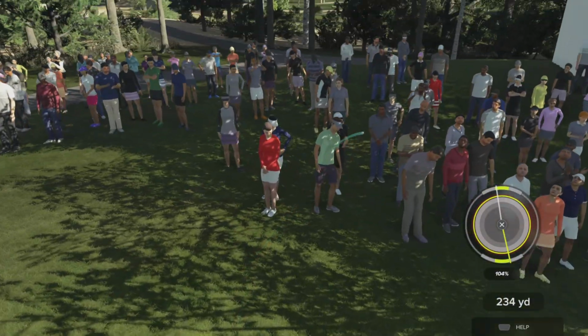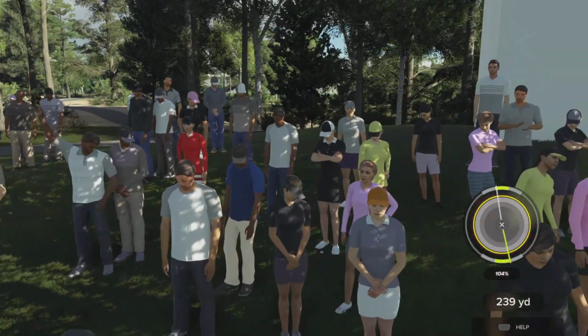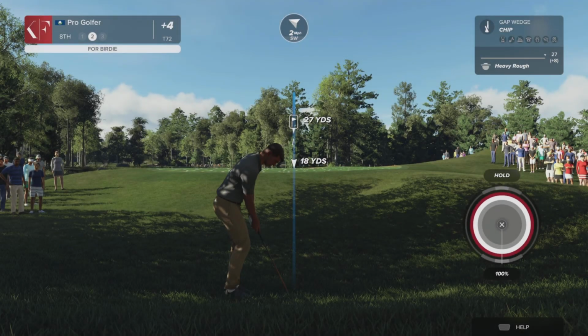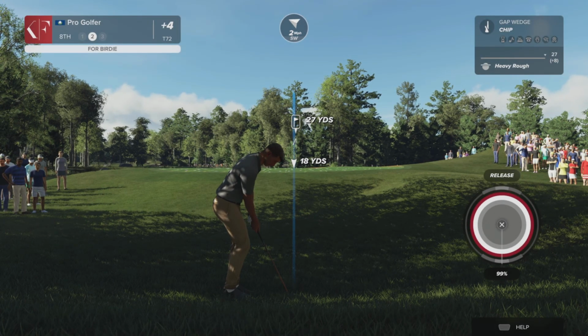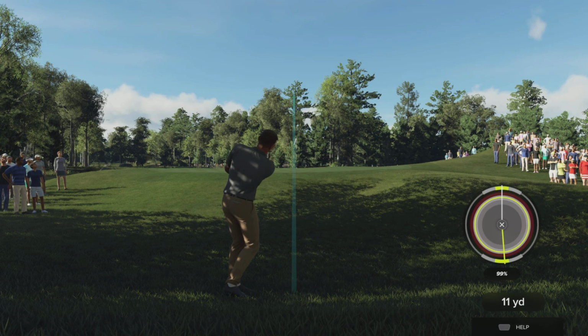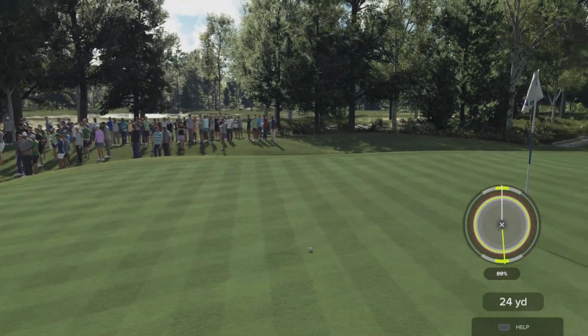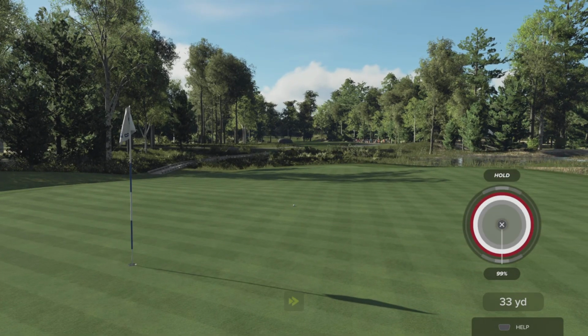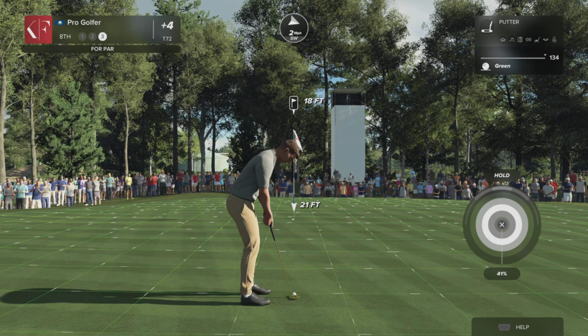Uh-oh, this one's airmailing the green. A little off the mark on that approach shot. Needed to take a little less club on that approach. This would be a momentum saver here, getting this up and down. Oh, wouldn't that have been nice? He has this putt to save his par.